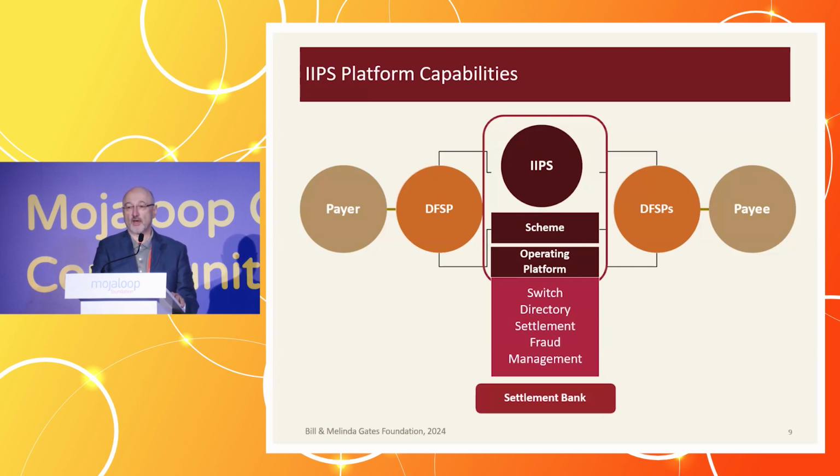But what they don't have is the overall view of payment flows through the entire economy. And that's where IIPS comes in. They have that view, and so they can see patterns across DFSPs. And through these patterns, they can see mule networks, they can see structuring, they can see things which are not visible to the DFSP. And then that's the type of fraud management that they will do.